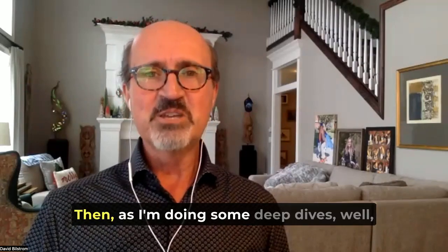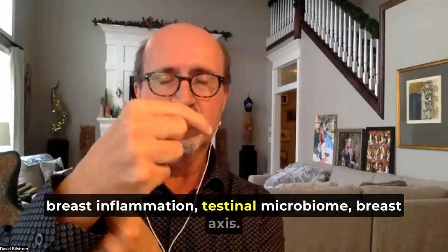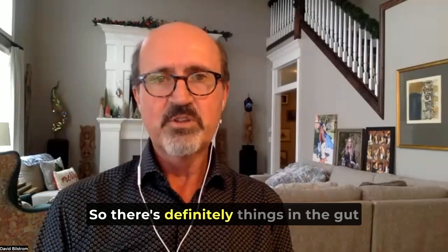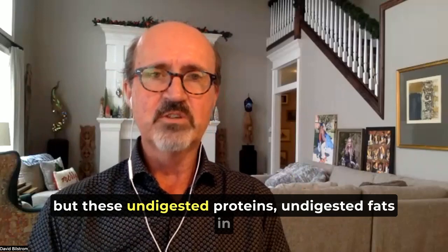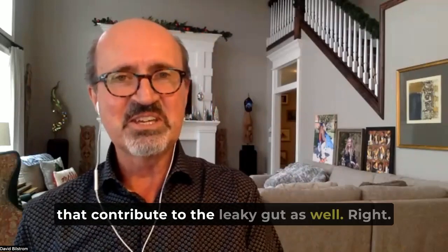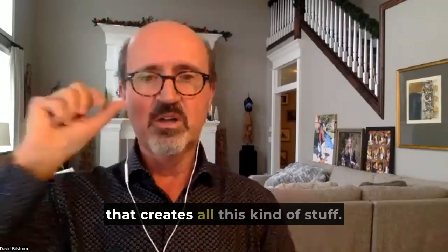Then as I'm doing some deep dives, well, these LPSs go to the breast tissue and create breast inflammation. Intestinal microbiome, breast axis. These LPSs go all over the place and create inflammation, create chronic disease. So there are definitely things in the gut that you don't want to get through, but these undigested proteins and undigested fats in the gut are going rancid and putrefying. They're making chemicals that irritate the heck out of the gut and get into the bloodstream, but they're the ones that contribute to the leaky gut as well, right? So if you don't digest your food well, you have undigested food in your gut. Well, that alone can create this leaky gut that creates all this kind of stuff.